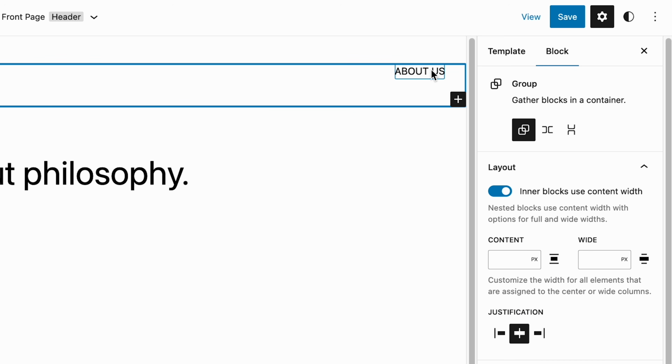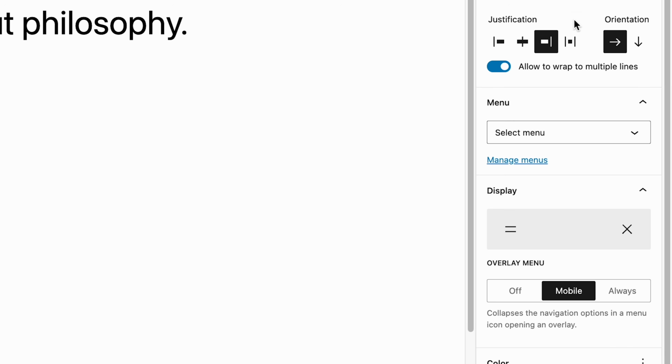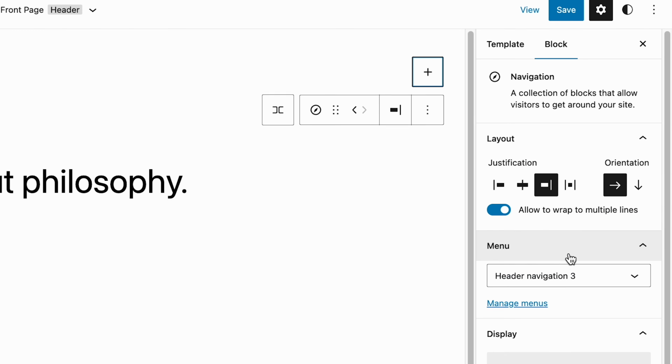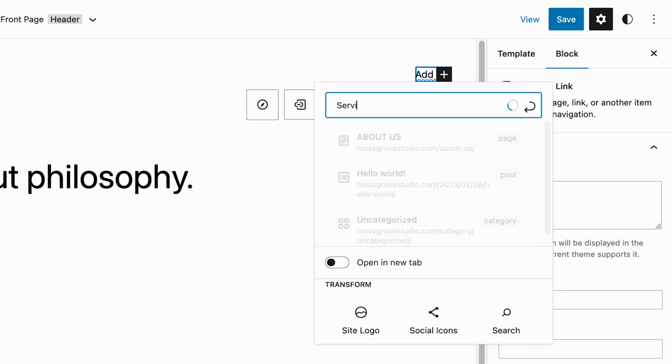A better option is to create menu items manually so we can match them with the website outline generated by ChatGPT earlier. To do this, click on the navigation block, open the side panel menu, and click Create New Menu. This will change the header navigation. This lets us manually add custom items to the navigation menu.